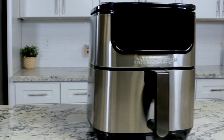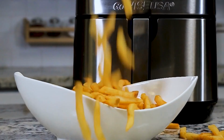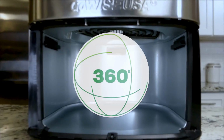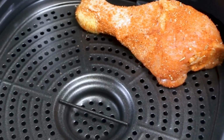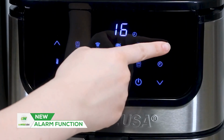Use your air fryer as a dehydrator tool. The built-in dehydrate function is designed with a temperature range from 90 degrees Fahrenheit to 170 degrees Fahrenheit and a timer from 2 to 24 hours. The air fryer comes with 3 stackable racks that enable you to prepare more servings of dried fruits, veggies, beef jerky, and your own dried herbs.